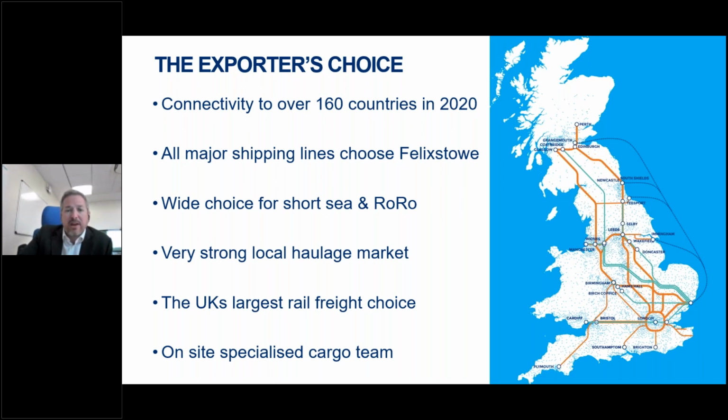And closer to home, Brexit and near sourcing appears to be driving a growing short sea network between the UK and Europe via both containers and ro-ro. This means Felixstowe gives exporters the choice to get their cargo quickly and reliably to their chosen market. Finally, before you export from Felixstowe, you need to get your container packed into our gates. Here, Felixstowe offers the strongest local network of experienced haulage operators and agents in the UK, whilst our rail operation, in partnership with the country's 3 largest container freight operators, continues to grow, offering reliable, cost-effective and green connectivity.